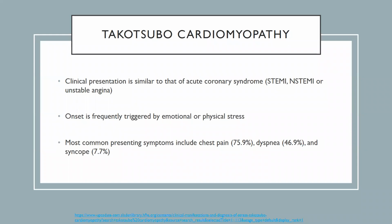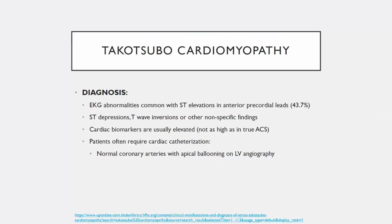So the clinical presentation is similar to that of ACS. A lot of times patients present with STEMI, NSTEMI, or unstable angina. The onset is generally due to some type of emotional or physical stress, and the most common presenting symptoms include chest pain, dyspnea, and/or syncope.